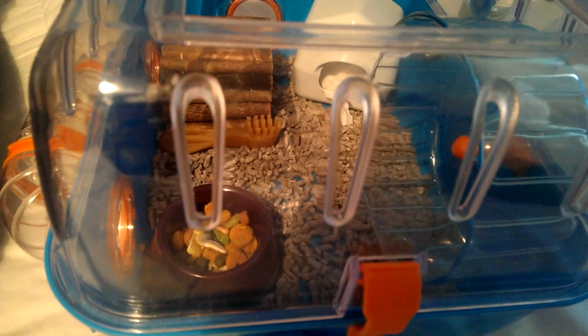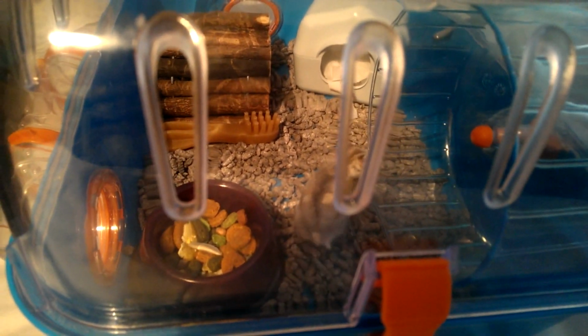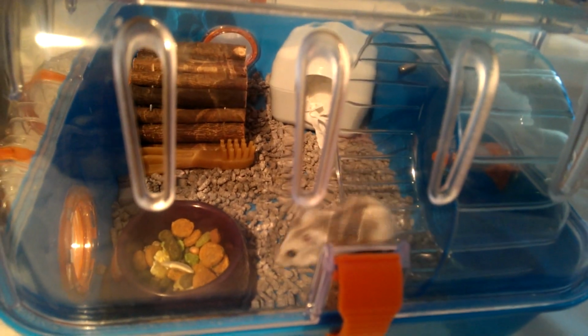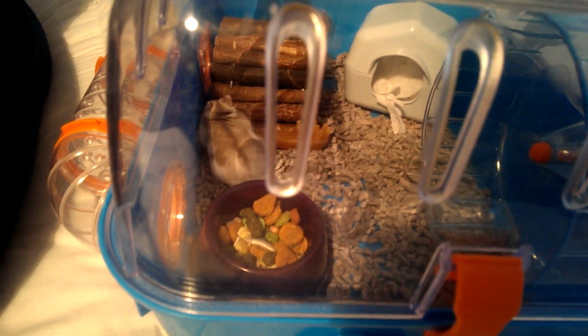This is our new Russian Dwarf Hamster. We're still thinking of a name for her, so if you know a name for her, please leave it in the comments below. We're still thinking of a good one. So if you know any good names for your Russian Dwarf Hamster, or you just see her and think, oh, she looks like a such-and-such, leave it in the comments below.